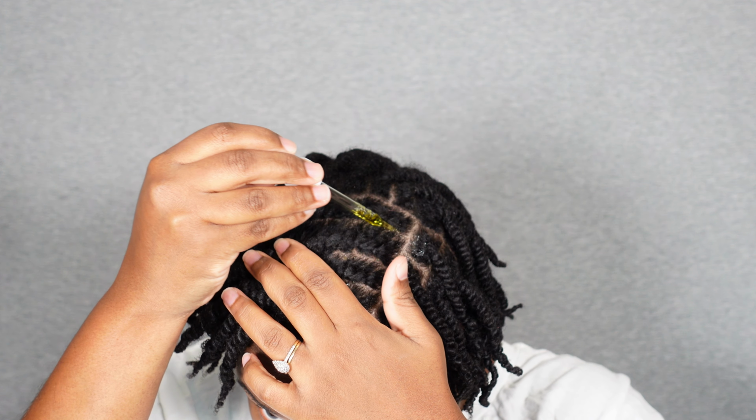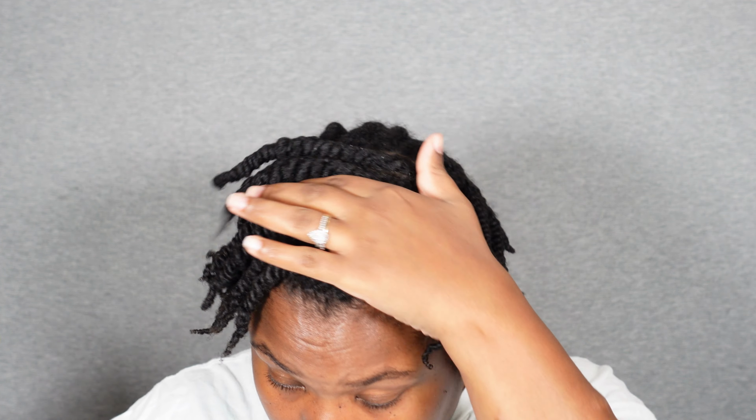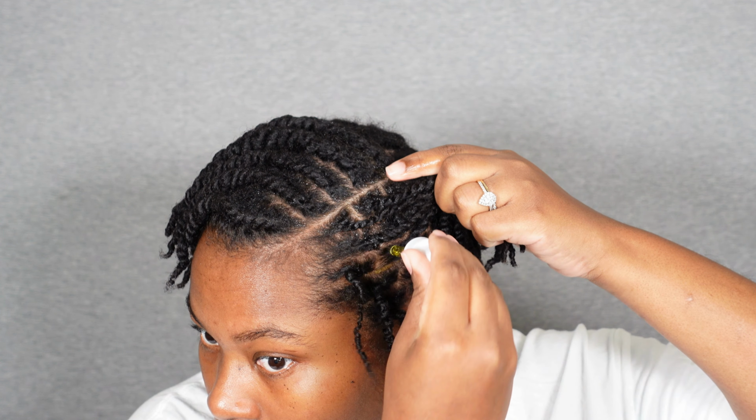So you're just going to see me separate the twists, use my blow dryer at the roots and really stretch out my hair to get extra, extra length. And I can talk about my thoughts and my results from using the products at the end.